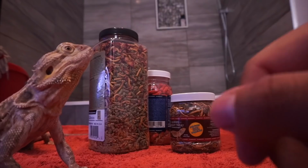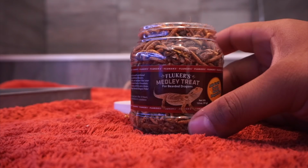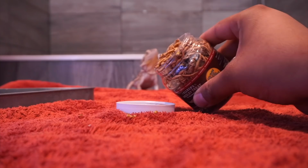Let's go. Okay, so the very first one we're going to try is right here. We got the Medellin treats. So this is supposed to be treats for bearded dragons. This one cost me $10. So we're going to see if my bearded dragons want to have these treats.